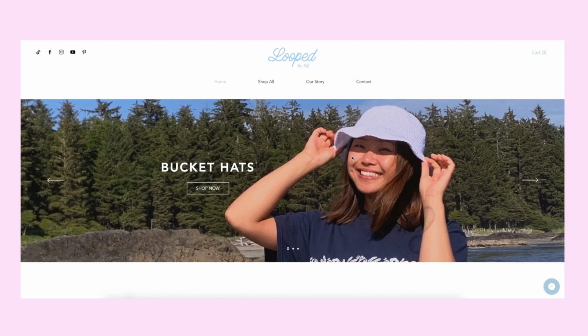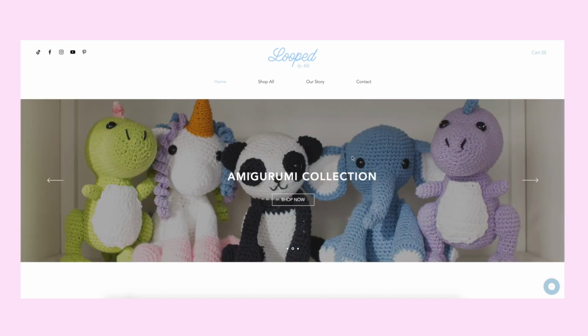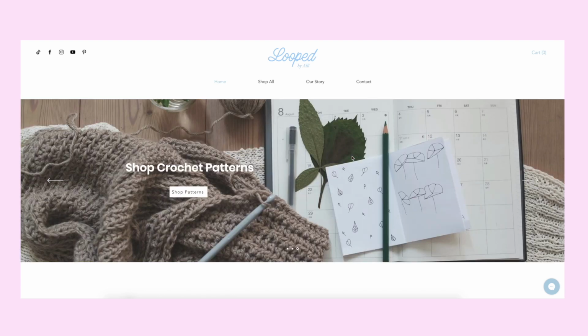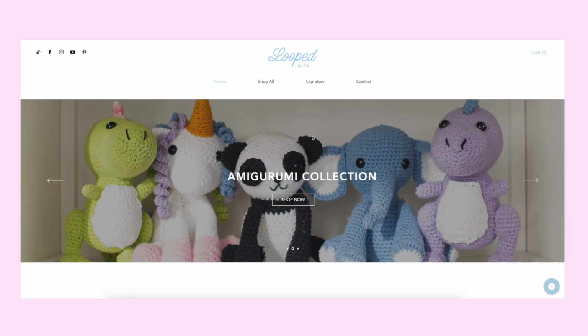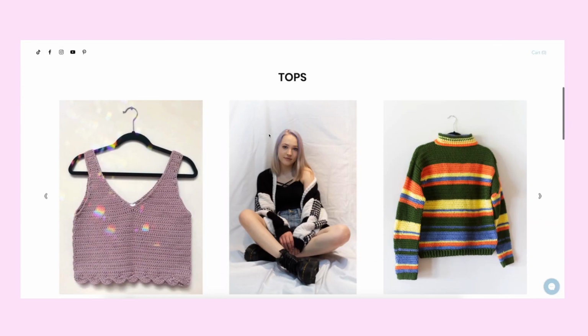Going back to my main page, you can see that I have these huge banners, and it promotes my collections that I have. So it has the amigurumi collection, it has my crochet patterns, and then it has my bucket hats on display. Having these initial banners at the beginning of your site, it's a snapshot into your store, and you can kind of compare it to a YouTube thumbnail. It shows if they want to continue into buying your items or browsing more of your items, and whether they want to click out of your website. So make sure you have good photos in the beginning of the website.